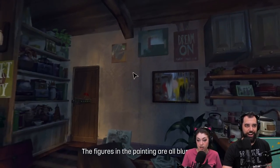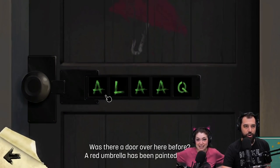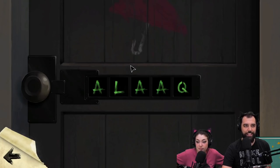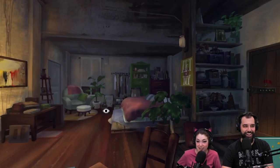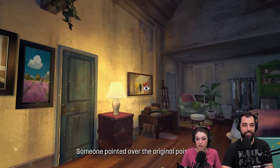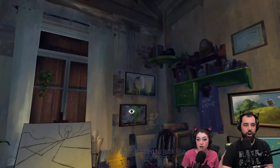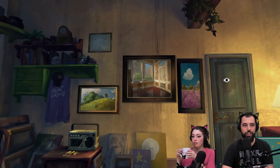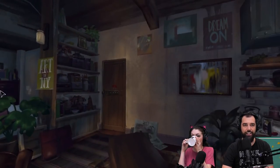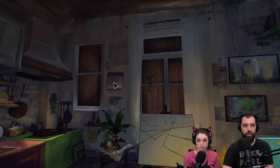Oh, I got shivers. And is that a third person added to the art? Whoa. Are we in an escape room? A red umbrella has been painted on it. Oh my god, you guys. We gotta find a code. Whoa, the paintings. Another one. Someone painted over the original painting. All the ones of them. All of the ones with Jay and Amber. Oh, man.